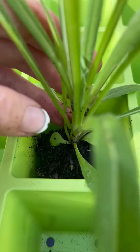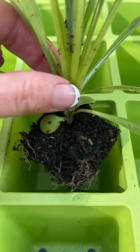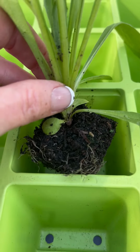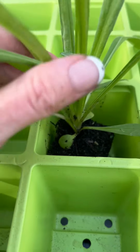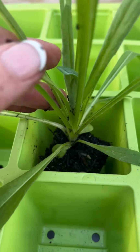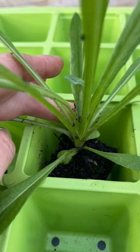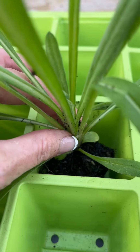You can see clearly just how much extra space this cornflower is going to have in this cell. Now, if you want to, you can put some compost in the bottom. I never do, however, because it'll only get a little bit of root growth from the bottom. Most of the roots will come out from the sides and all around. So this way I can plant it just a tiny touch deeper, and that compost will then give the plant some actual physical support and keep him standing upright.